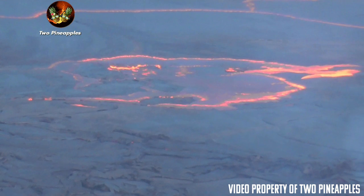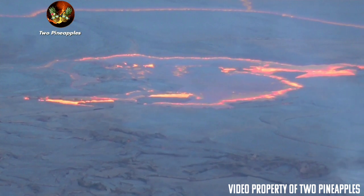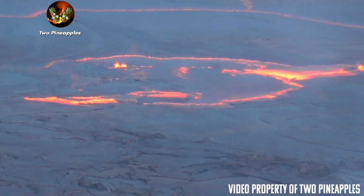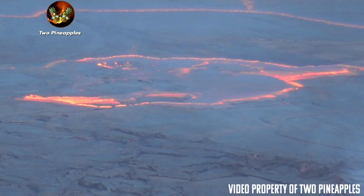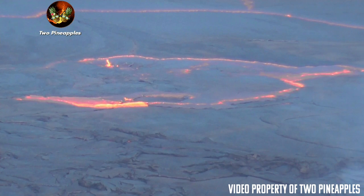Two of the crater's drop-down blocks from the 2018 summit collapse are being overflowed at this time, one on the north side and another on the west side. All recent eruptive activity has been confined to the crater. This eruption at Kilauea Summit is occurring within a closed area of Hawaii Volcanoes National Park.